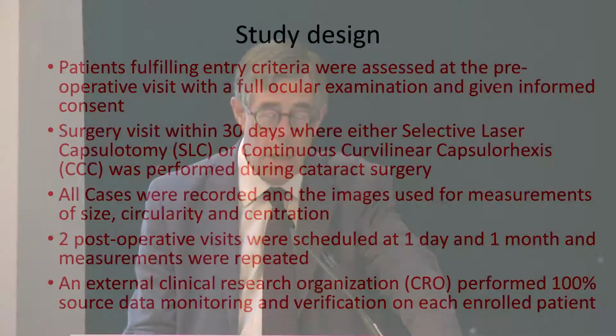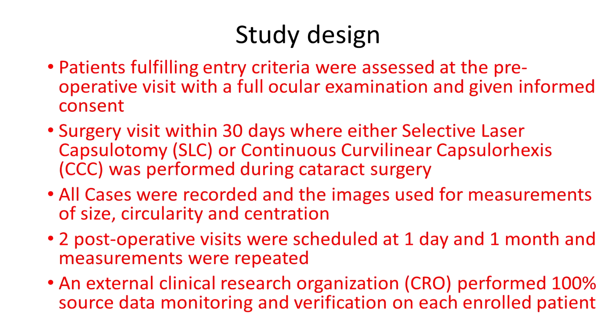All the cases were recorded, and the images were used for measurements of size, circularity, and centration. There were 2 post-operative visits scheduled, one at 1 day and the other at 1 month, and the measurements were then all repeated. An external research organization monitored the whole thing. They looked at 100% of the source data, and they verified that this happened on enrolled patients rather than anything else. There were certain study endpoints.